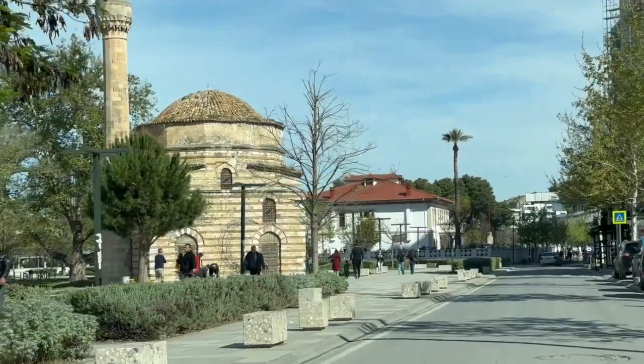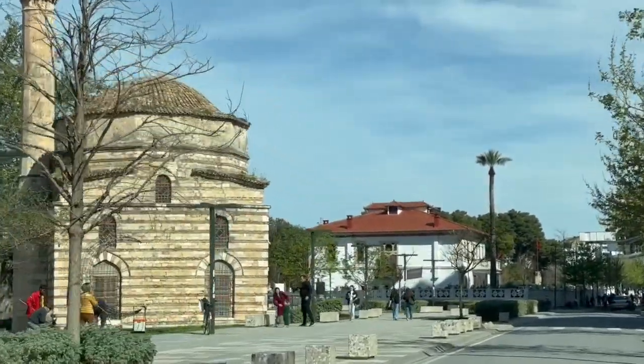Driving around the city, we also passed the mosque before we headed to Ksamil Castle next.